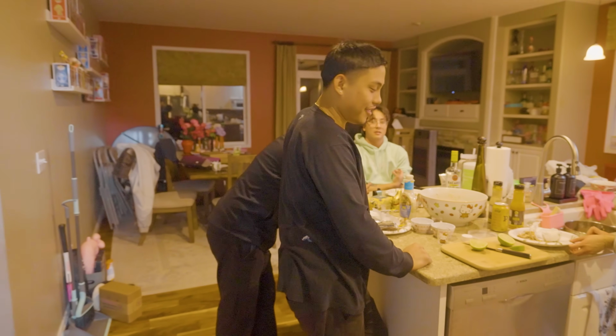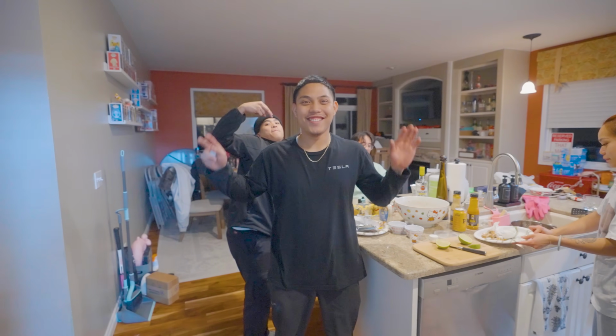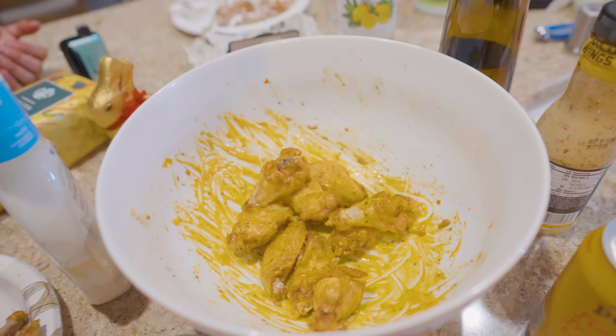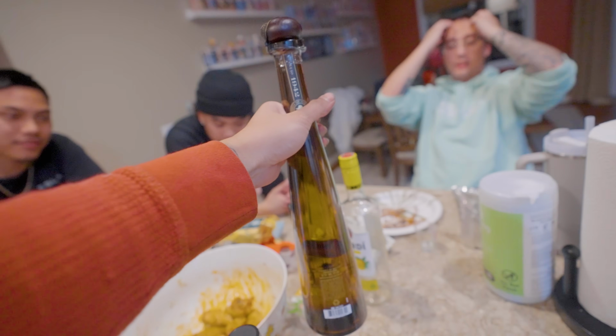And by we, it's not just me, it's not just you guys. I had to call in the cavalry. I got all the homies to pull up and help me put this thing back to stock. I live here. I'm feeding them some wings right now, and then we're about to do a celebratory shot to say goodbye to the M3. Look, for the special occasion, we got the 1942, baby.